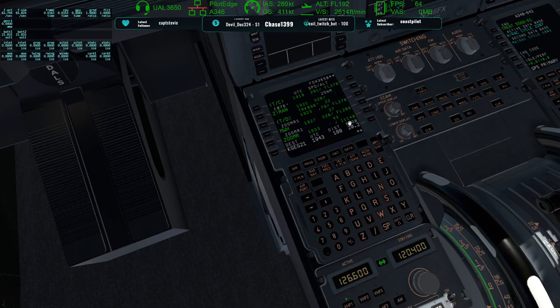Zoomer is usually 12,000, so that 11,000 is fine. That'll give us a proper top of descent. Looks like we'll have about a 5-minute cruise, so all good there.